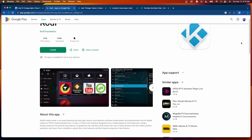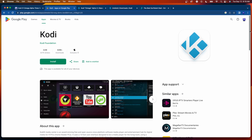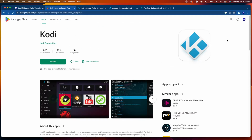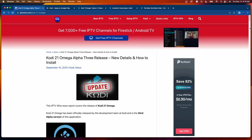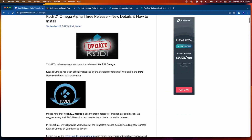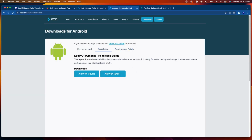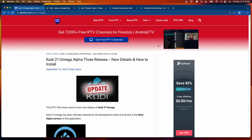Before diving back into my article here, I do want to call out that Kodi is 100% legal to install and is available on the Google Play Store. You'll see here it has over 50 million downloads from Google Play, and for that reason, we know that this application is verified and is legal to install and use on our devices. Guys, I also am just simply reporting the news in this video, so there is nothing else as I don't show you how to install, as you can simply go to the Kodi download page for installation details. But back to the Kodi 21 Omega Alpha 3 release.